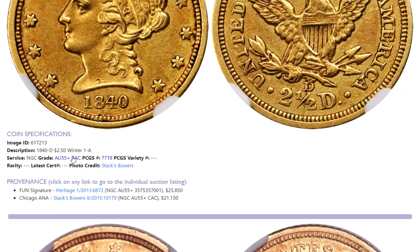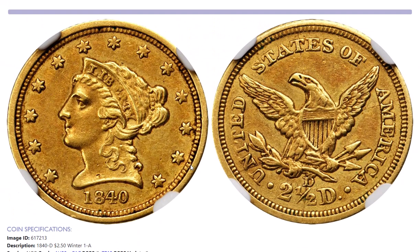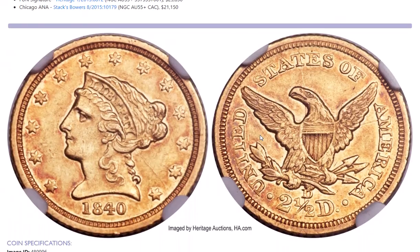We're down to an NGC AU55 Plus with a CAC sticker, and this is one of the few 1840Ds that actually went down in value. This sold in 2013 for $25,850, and then two years later, it sold for $21,150. That's a very unusual occurrence on high-end Dahlonega gold, but it happens.